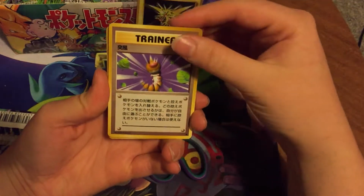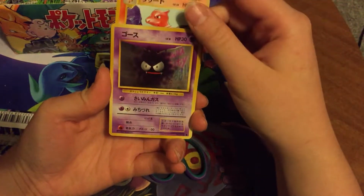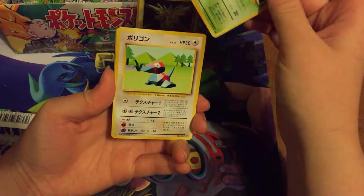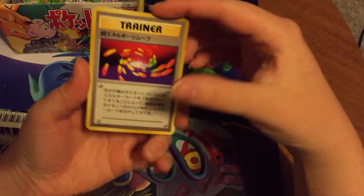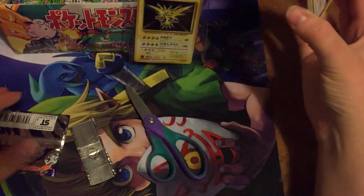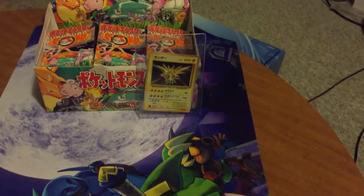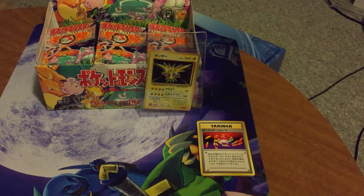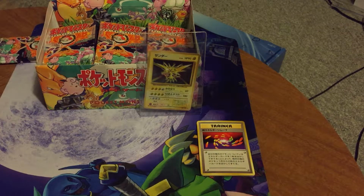Voltorb! Wow, I forgot. Gust of Wind, man. Ghastly. Porygon. And it looks like our rare is a... I think this is like a super energy removal. So our first trainer. Let's see if we can adjust the camera just a little bit and get us some background going. So that is our second pack in.